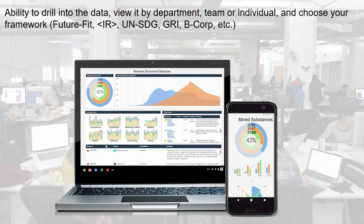And that achieves the goal of purpose and also ultimately replaces the annual performance review with more frequent, less formal conversations about performance. We can also look at this through multiple frameworks. So if your organization, like Nike, follows the FutureFit framework, great. But if you use integrated reporting or the United Nations Sustainable Development Goals or are using the GRI framework, B Corp, whatever your framework is, we can look at the same measures with that alternate framework.